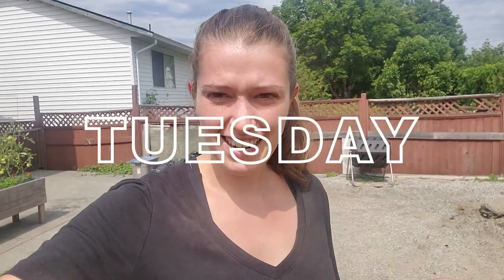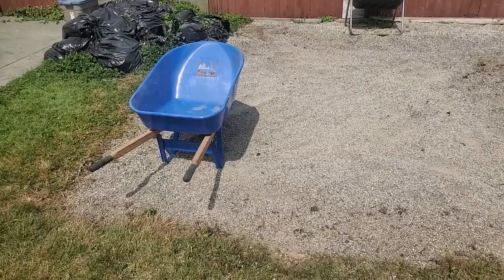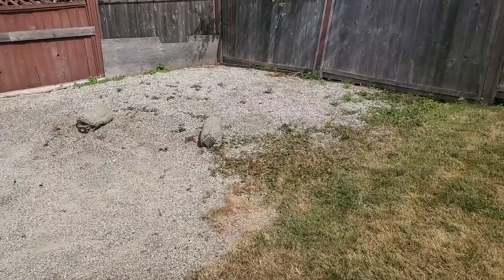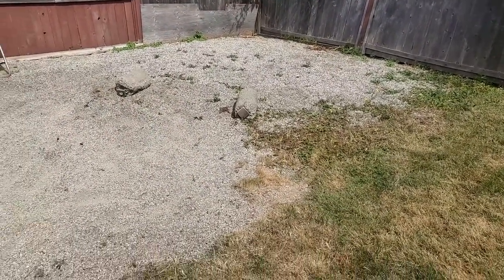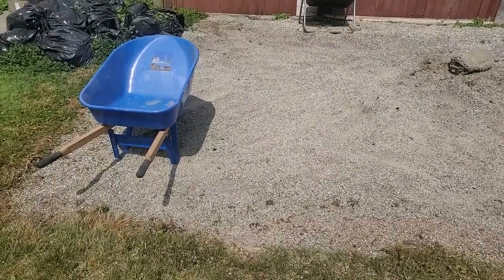So it's the next day, and someone else came by and picked up 2 more pickup truck loads of gravel. And it still looks completely the same. I mean, I guess there's a little bit more of a dip, but there's easily 6 to 8 more loads of gravel left here. So hopefully I can find more people to come take it.